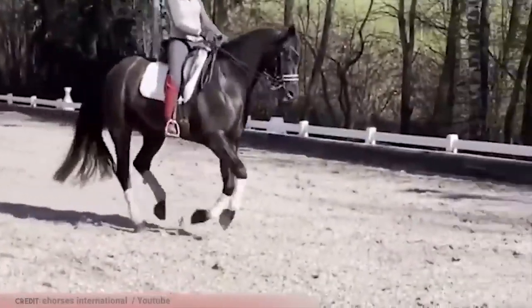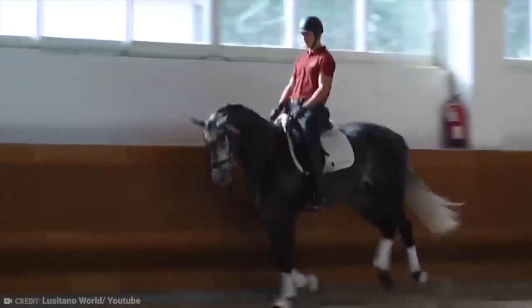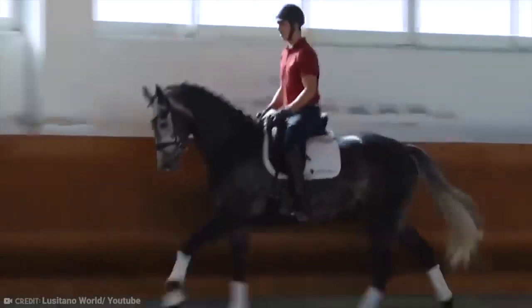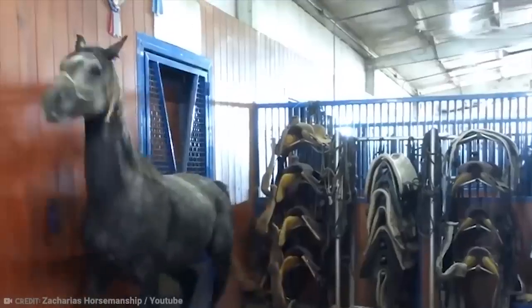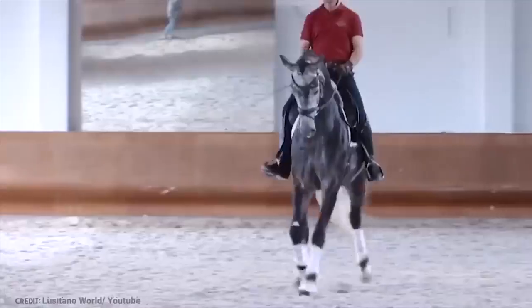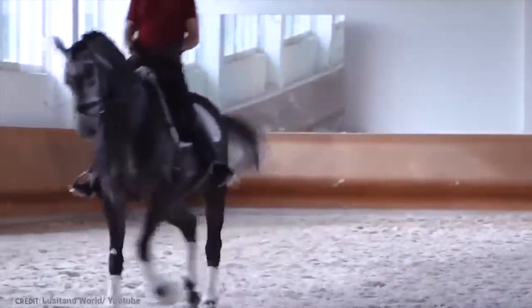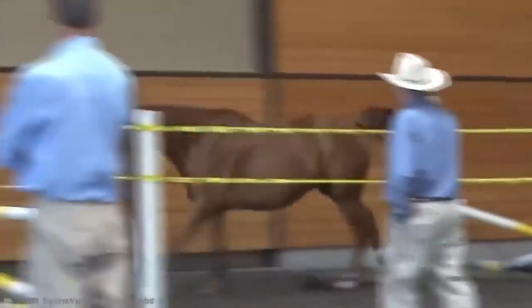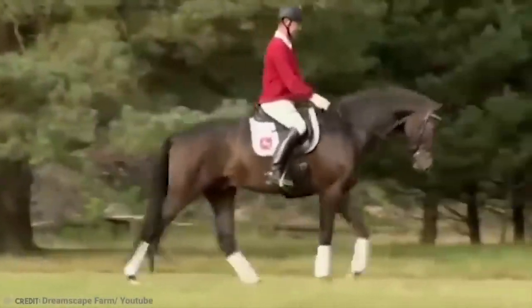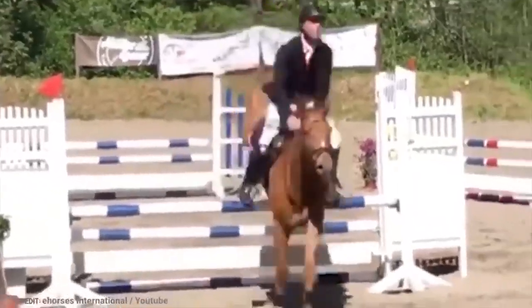But wait, there's more. Because it's widely believed that the true creator of this breed was none other than King George II of England. Talk about a royal upbringing. Not unlike a king's thought process, the horse was first said to be used for military purposes, because obviously cavalry units were huge back in those days. As time went on and further breeding would take place, it slowly became more of a competition and riding horse.